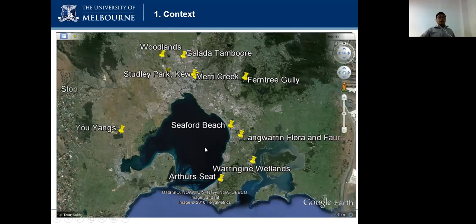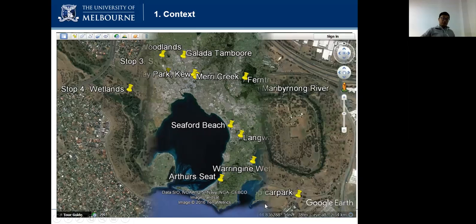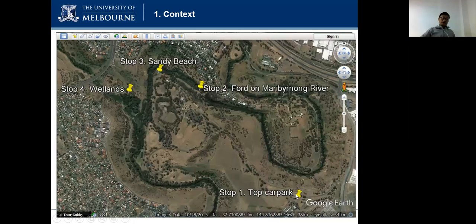All right, so a look at the kind of things that we get students to look at. If you just follow the mouse here, that's the starting point, the top car park, and that's at a high point. And what we wanted them to do is to survey the landscape and look at how the river meanders, navigate their way down to the bank of the river, and understand how the river flows, how it might have eroded into the landscape, and the associated soils and vegetation.